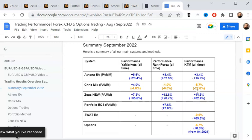Contrary to SWAT EA, we just started, and I have more and more faith in Chris Mix. I think there is a more solid theoretical underpinning because SWAT EA is just one EA that had some decent profit, but we were expecting more out of it. With Chris Mix, we're looking at a much more dynamic approach, and I think it could really work well. But we have to prove it. So I'm giving ourselves 6 to 12 months, and I hope to see some good numbers within that time frame.